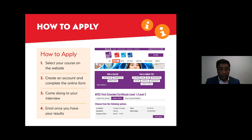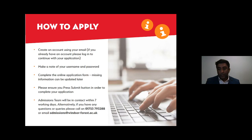So that's pretty much it. That's what happens in an interview process. Create the account, make sure you've got everything you need, make sure you've got a username and password. Please do write down the password. That's very important. Keep it safe. Don't share it, obviously, but it's your password, so keep it safe. If you, for any reason, forget your password, you can contact the Central Admissions team and we can reset that for you.